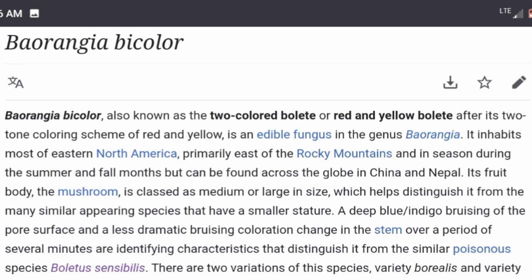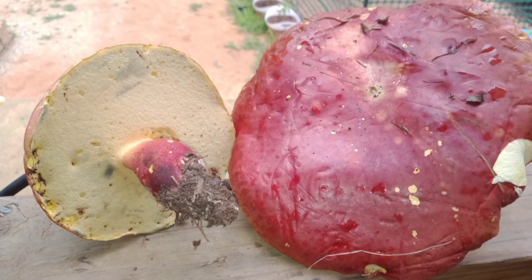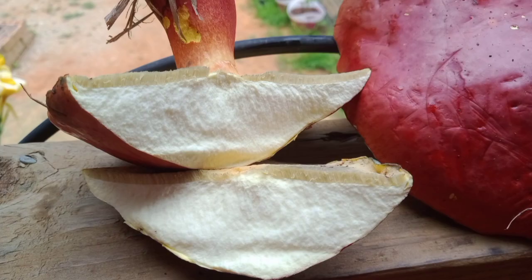A little information about this mushroom, Boletus bicolor, two-colored bolete. It's a medium to large size mushroom. A deep blue indigo bruising of the pore surface, and a less dramatic color change in the stem over a period of several minutes are identifying characteristics that distinguish it from similar poisonous species like Boletus sensibilis. The mushroom I found certainly fits many of these characteristics, but there was one characteristic that made me think, I don't know, maybe this is a Boletus sensibilis.